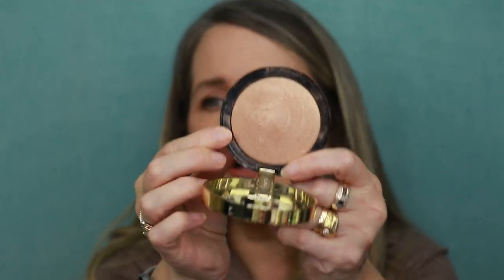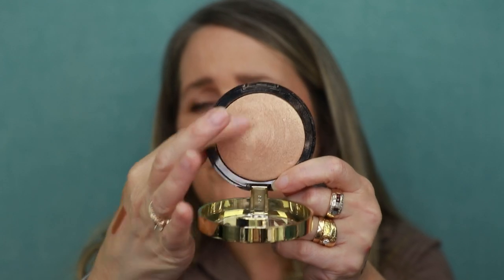Now, if you like more of a powder highlighter, I love the Milani baked highlighter. I have this in the shade Champagne d'Oro. Now, unfortunately, it is broken, so I'm just going to hold on to it here. A really pretty shade.